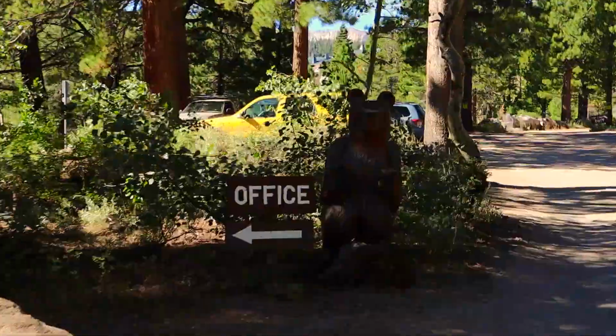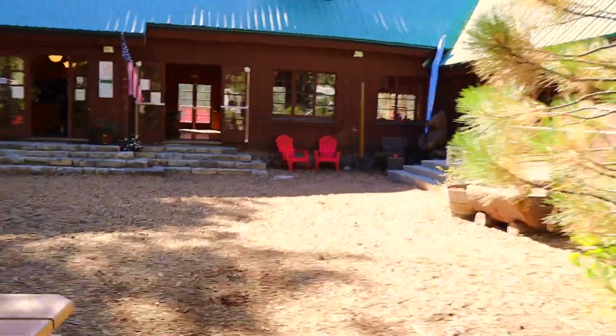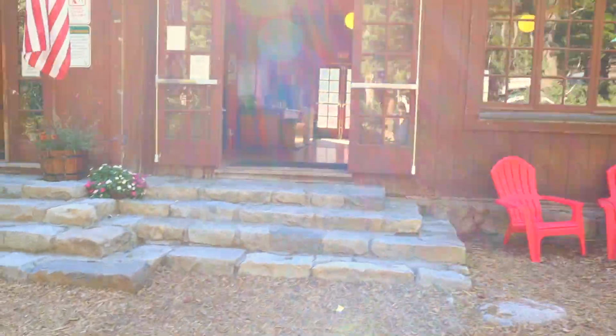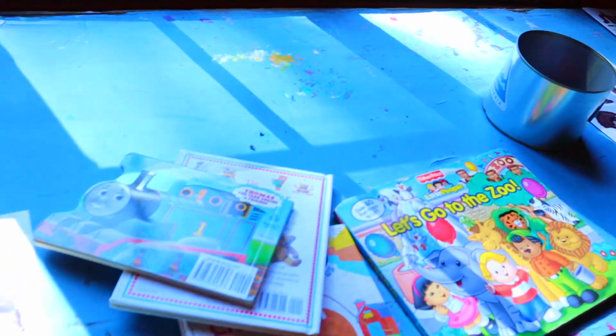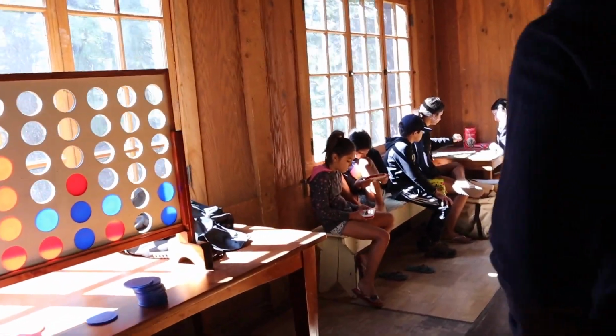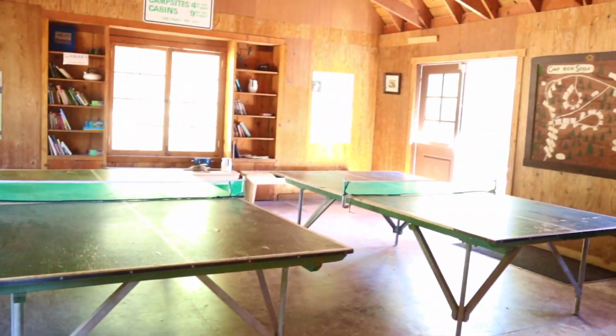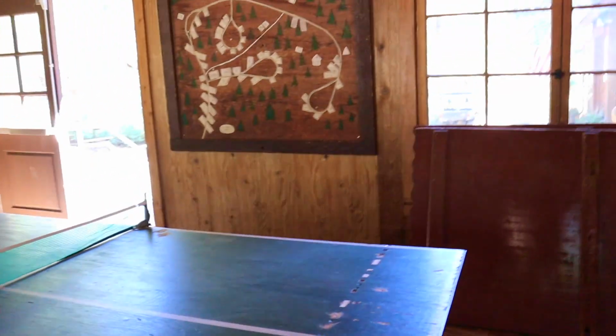So over here, we have an office. And it's just this cute little rec room. Here you could do activities, read books, sit by the fire at night to play Connect Four. And then there's also a ping pong table. It gets real crazy between the family. We always verse each other.